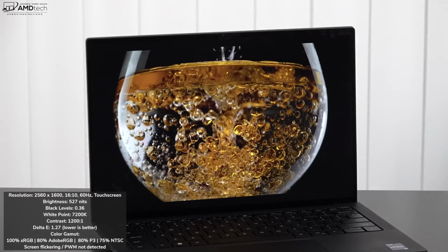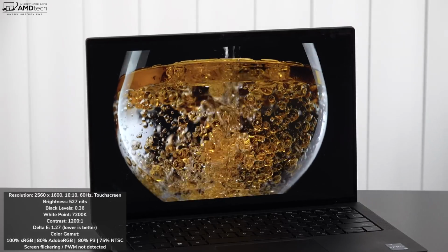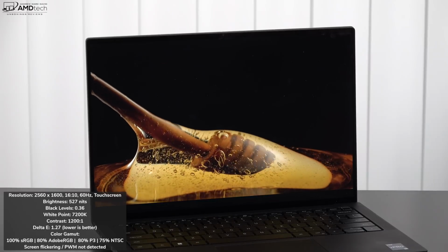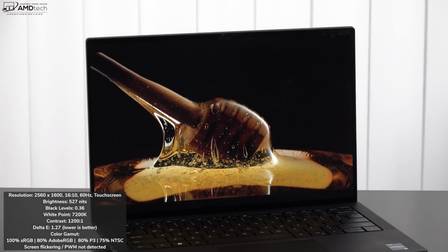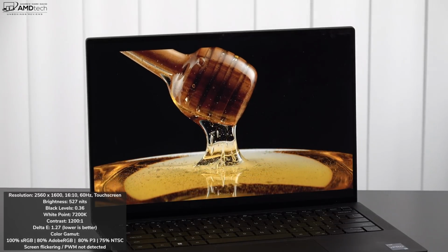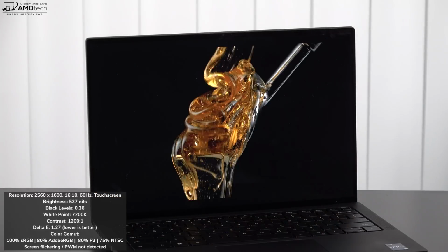Now, this display is really excellent. It has the really deep blacks, the good white point, the excellent contrast. It has the good color accuracy with a 1.27 Delta E score. Remember, anything below 2 is considered color accurate. This doesn't disappoint and has really good coverage of the color gamut.